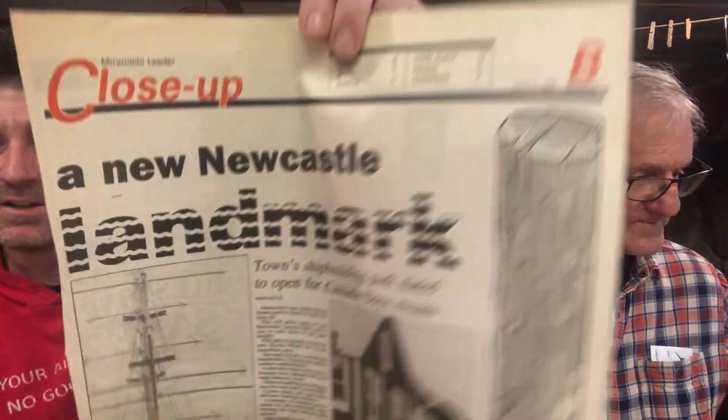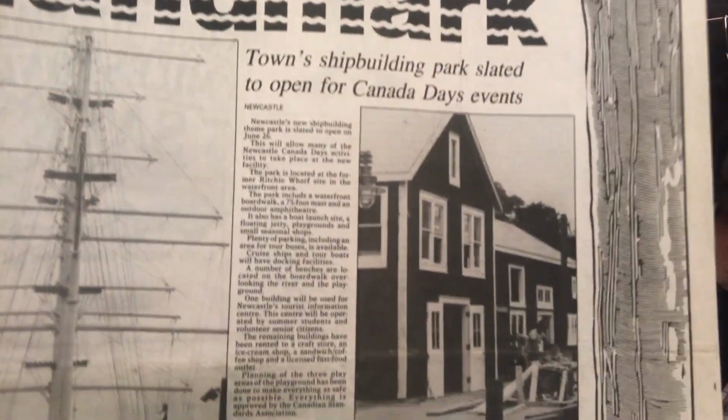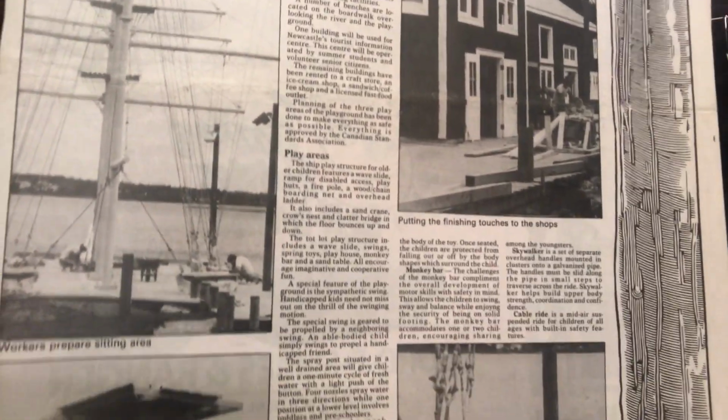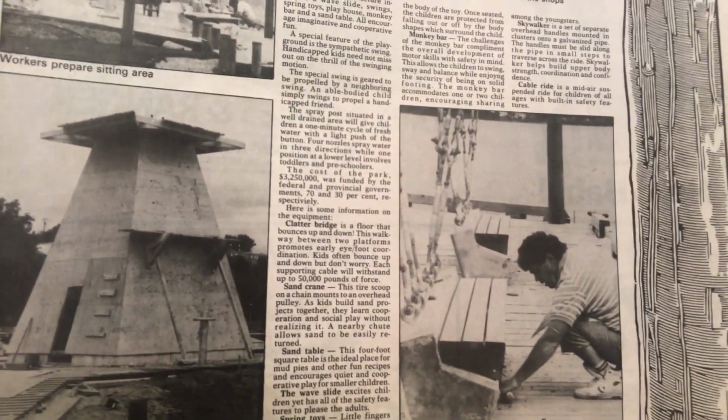A new Newcastle landmark, Town's Shipbuilding Park, slated to open for Canada Day's events, putting the finishing touches to the shops. Workers prepare sitting area, lighthouse being built at park, fixing up park benches. Folks, this was 1992 and June 17th. And one of the great, most beautiful areas on the river, the old Ritchie Wharf Park, with little restaurants and shops and great views of the river. They were getting it ready for a grand opening on Canada Day for 1992.